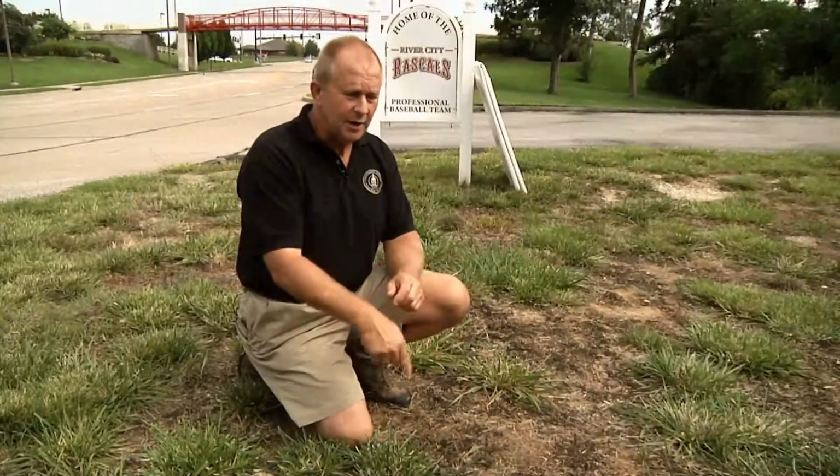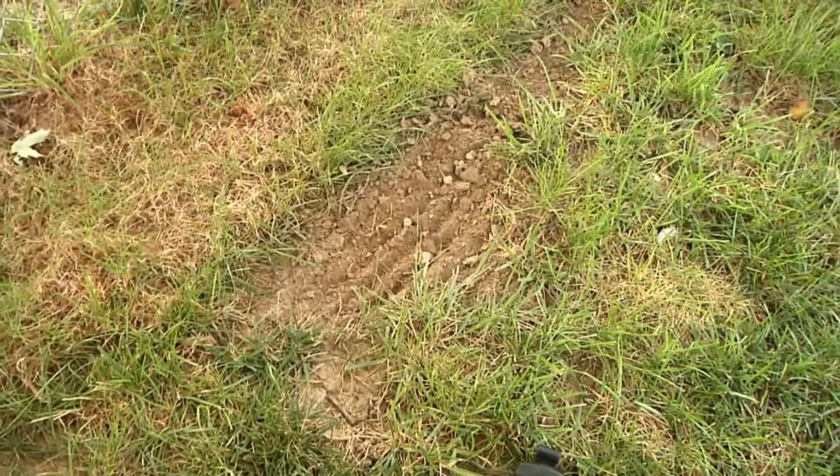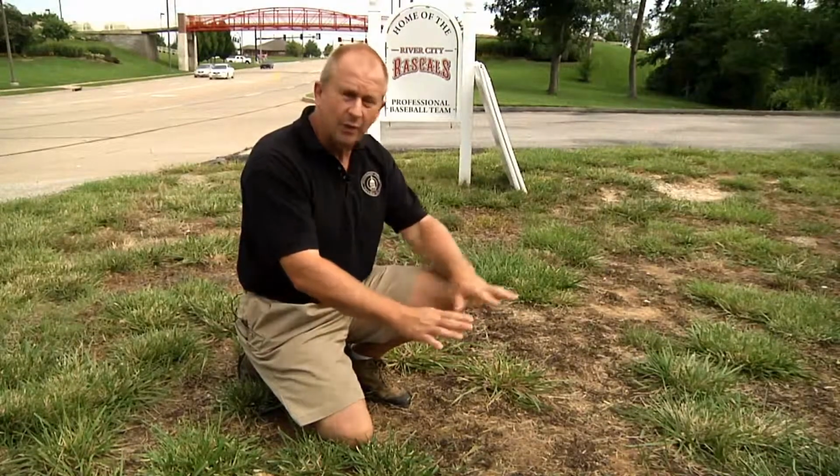lawn grass seed. This area of lawn around me right here is a perfect candidate for fall seeding. Very patchy with some tall fescue, and we have areas that are completely bare. So to come in now and roughen this up and bring dirt to the top and have the seed touch the dirt, we would have all this filled in by the middle of October.